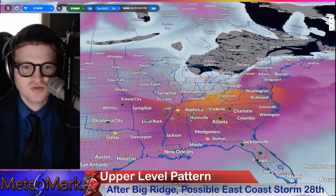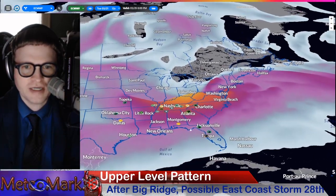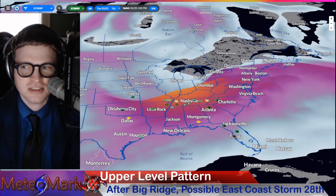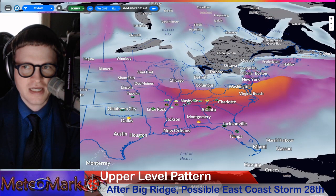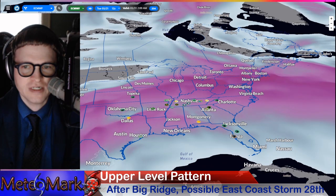And look at that. That gives way to a bigger wave. Look at this. Could this bring down some cold air and some wintry precipitation into parts of the Great Lakes and the Northeast, Ohio Valley? We'll take a look at that. It looks like a pretty vigorous trough moving through there, right around the 28th, 29th, 30th, exiting off the coast. And then another ridge builds in.